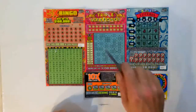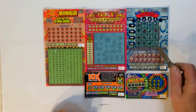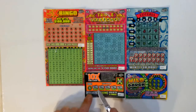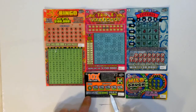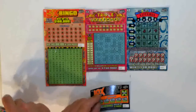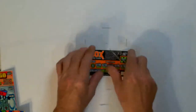Triple crossword, one of my favorites, $3 ticket. Lotteria, $2 ticket. Went up to $30,000. 10X the cash, $10,000 top prize. And the Wild Doe with a $5,000 top prize. And let's start with these here. And we'll move along just like we did the last time. Put these over here. This ticket's kind of bent the wrong way.